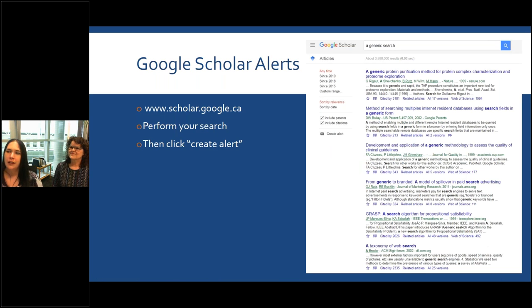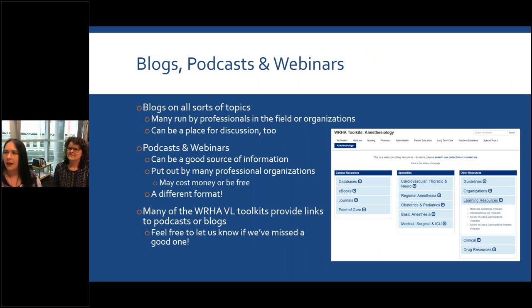Google Scholar alerts: if you go to Google Scholar, www.scholar.google.ca, you can just put in a search. As you can see, I have done a generic search. Once you've found a search you like and you're like, yes, these are the generic search results that I would like, you click this create an alert button. And it's basically the same thing after that as the Google alert. You just put in your email and it'll send it there.